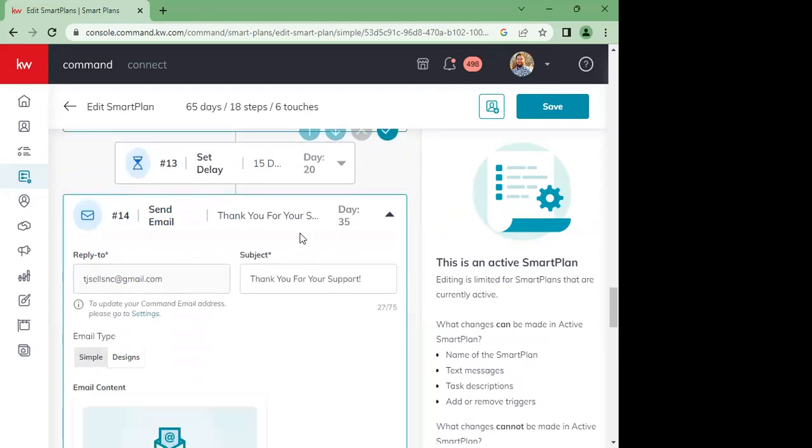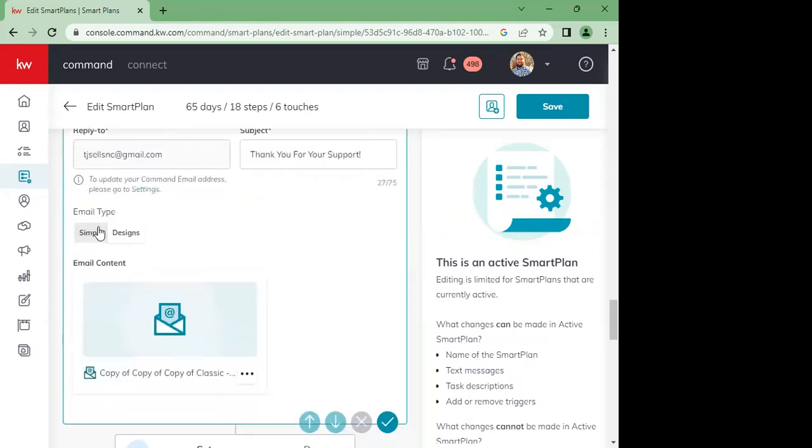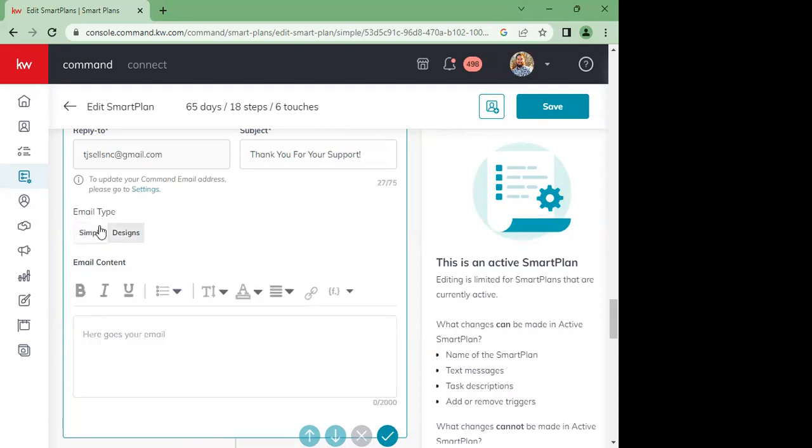It'll remind you to send out an email. Thank you for your support. Within this, you can actually either send out a design. If you make a design within SmartPlans, which again, we will have another class on that, where we really get into designs and everything that it can do. If you make a design in SmartPlan, or if you make a design in Command, you can actually take that design and put it into an email so that it sends it out to them. And it's not just a generic, ugly email. You know, it adds some life to it, adds some personality. Or you can make it simple. If you just want it to be, hey, I hope you're doing well, reach out whenever you have a second.